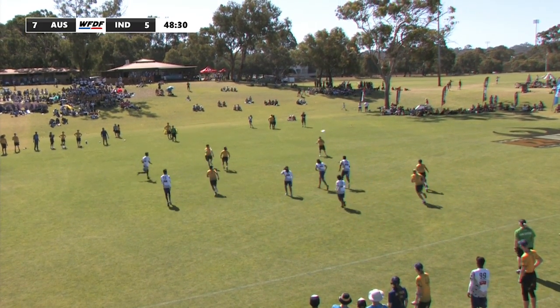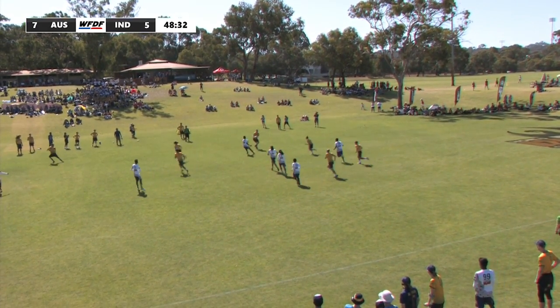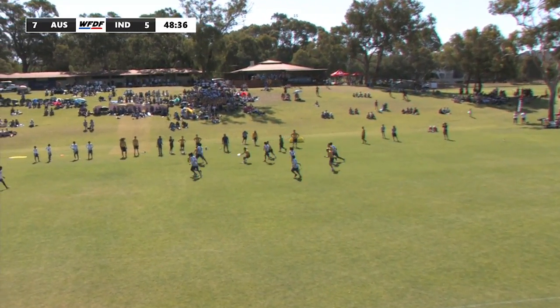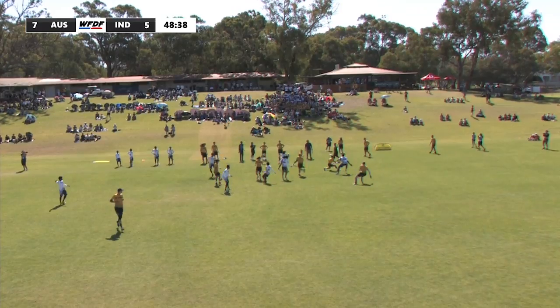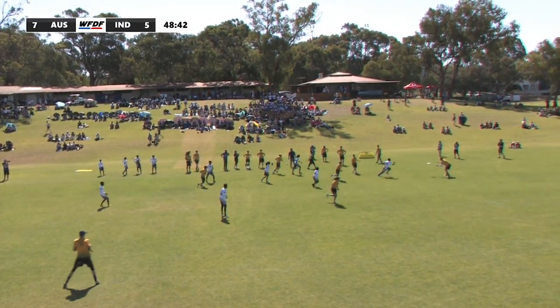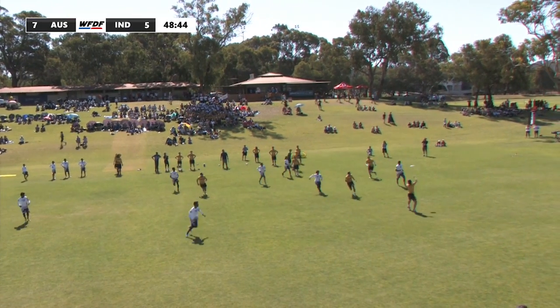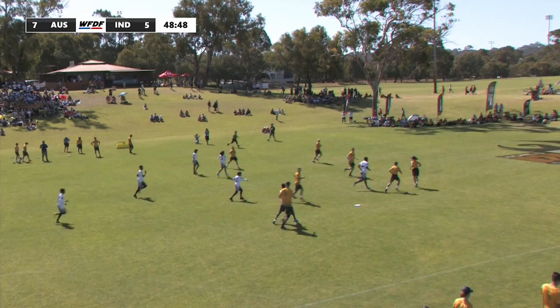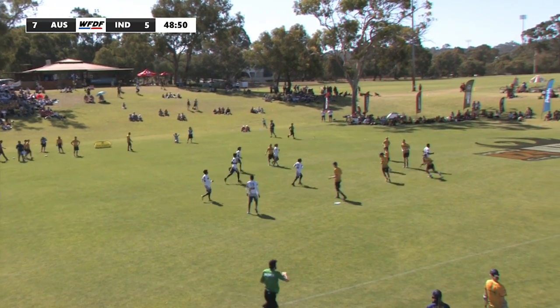Truong looks over the top. Oh, it's a nice scuba. Finds Maiolo easily enough. Della there on the sideline. Back to Maiolo. Back to Truong. Doing a lot of work here. Patience here. That's nice. Doing a bit of signaling. Finds Maiolo. Goes around to Della. Finds Suzuki around, but she can't quite reel that one in. Bit of a high grab. India with an opportunity here.